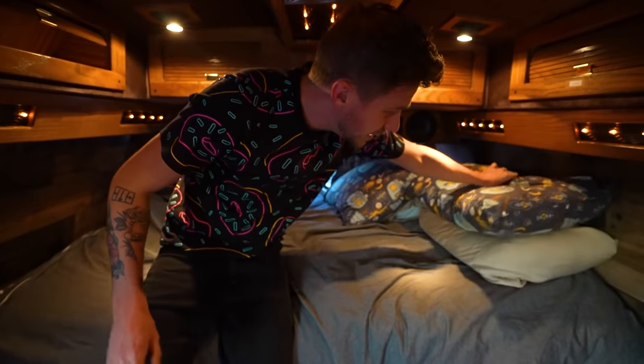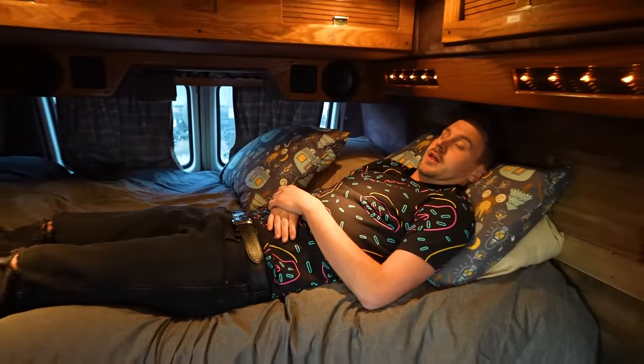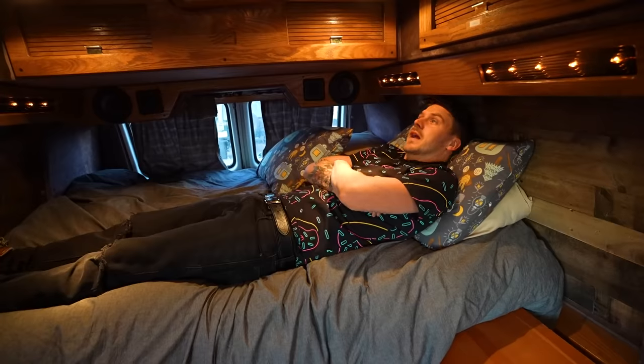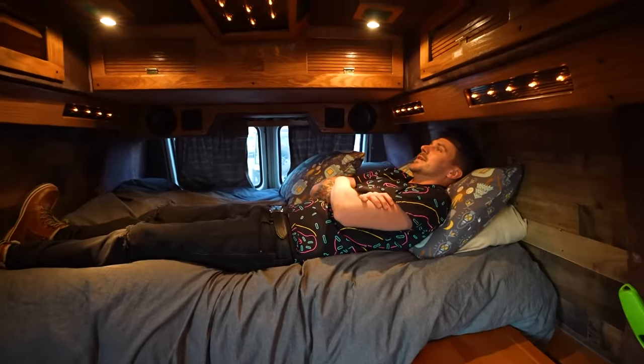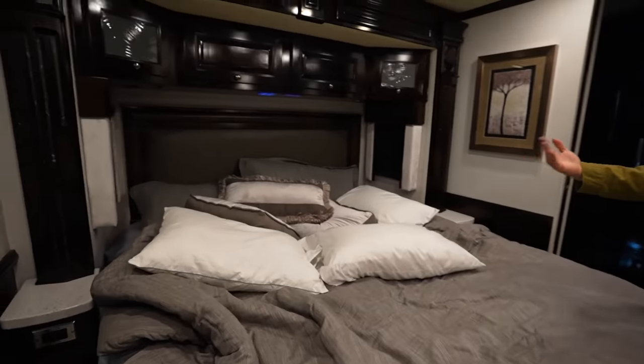Just to show you guys how spacious the bed is. Oh, wow. I'm 6 feet tall. It is almost perfect length. Not bad though, just what we need. I kinda want my own bed. Well, guess we can play rock, paper, scissors, see who gets the bed. You can tell Blake's already enjoyed the bed.